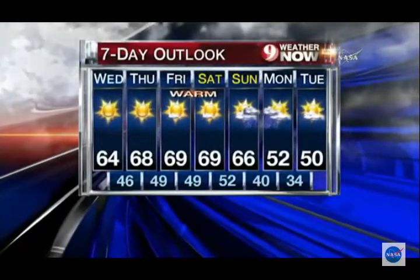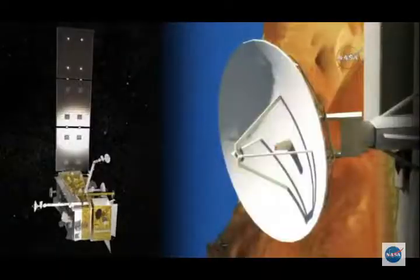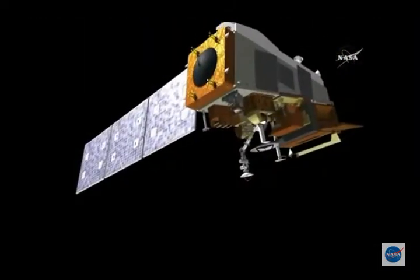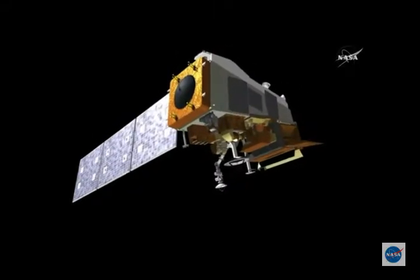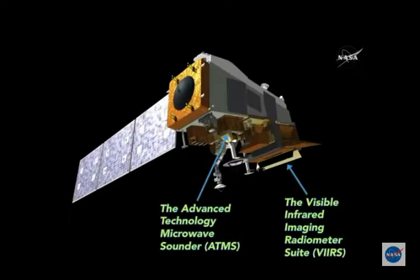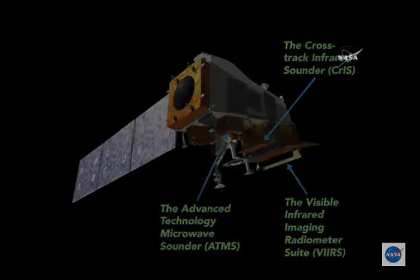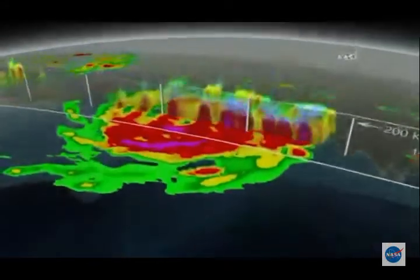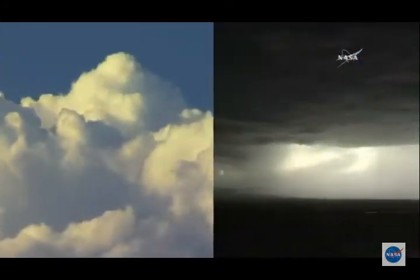Every time you check your phone or TV for your local weather, you're getting a forecast that relies on information provided by three of JPSS's state-of-the-art instruments: the Advanced Technology Microwave Sounder, the Visible Infrared Imaging Radiometer Suite, and the Cross-Track Infrared Sounder, which are critical for weather forecasters at NOAA's National Weather Service. In fact, 85% of the data feeding today's weather forecast models come from polar orbiting satellites like JPSS-1.